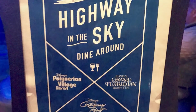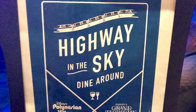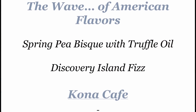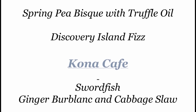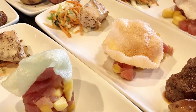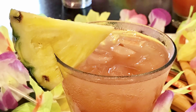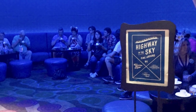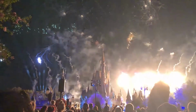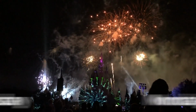And then we also want to tell you about that Highway in the Sky Dine Around. This is another way to see those fireworks, but that does incur an extra cost. So this one is basically an organized monorail crawl around the Contemporary Resort, Polynesian Village Resort, and Grand Floridian Resort. And it takes you through appetizers, entrees, and desserts at those 3 monorail resorts. It features 5 courses and a great dessert finale with views of the Magic Kingdom fireworks from a private viewing deck at the Contemporary. So this is going to be $170 per person, and it's offered Monday through Thursday.